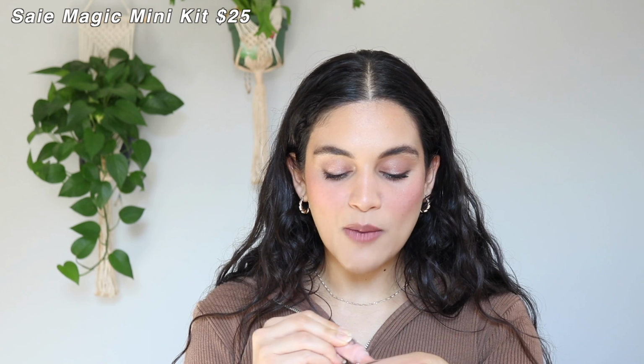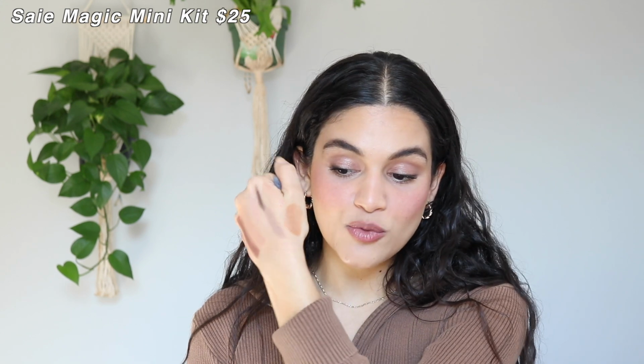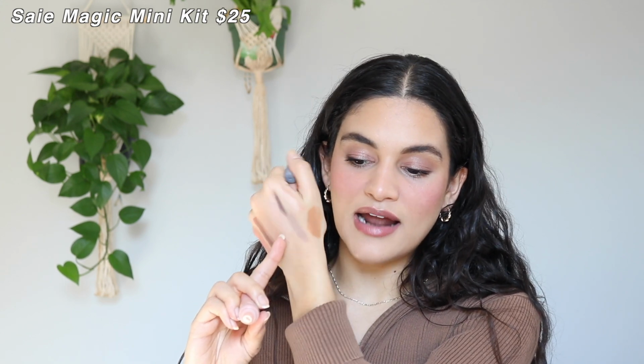I think that they do have a couple of lip products, but I wasn't really that interested in any of them. This lip balm is really pretty. It's super duper thick. You can kind of see it there. It has a little bit of a pink hue to it, but it pretty much goes on very clear.